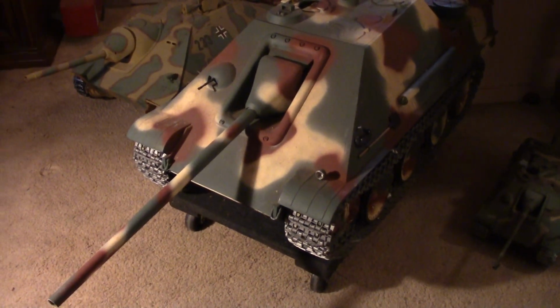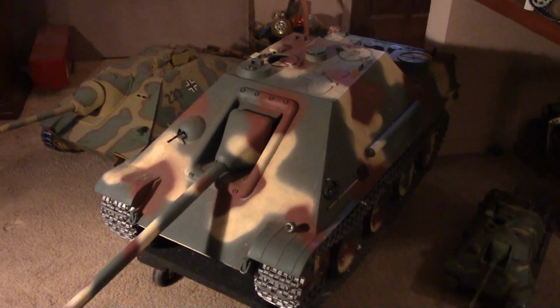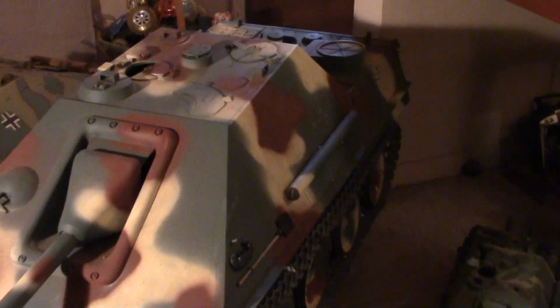There's a long ways to go on it, but this is going to be my summer project. Probably when the weather gets nicer, I'll move it out to the garage and work on it there. I definitely want to repaint it. Like I said, I have the spare track links to hang on there. Most of the other details are already in place.